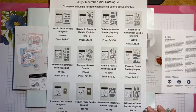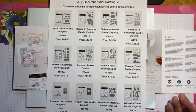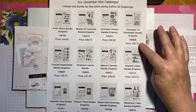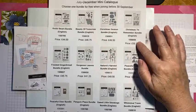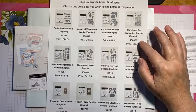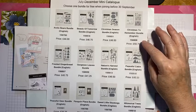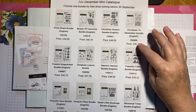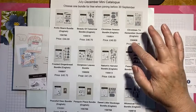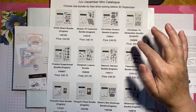The Penguin Place bundle is worth $29.50, so you could get that for free. If you really like the Christmas to Remember bundle, you can get that for free, and that's saving you £55.75. So that is an absolute bargain. So in effect, you would be getting £185 worth for, wait for it, £90, which is pretty wow, it's such a good deal. It's crazy. There is more information about that on my blog.